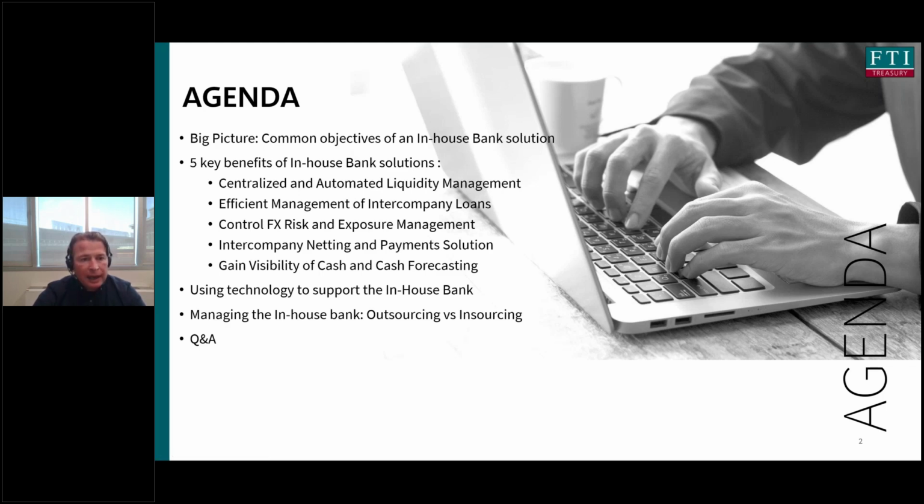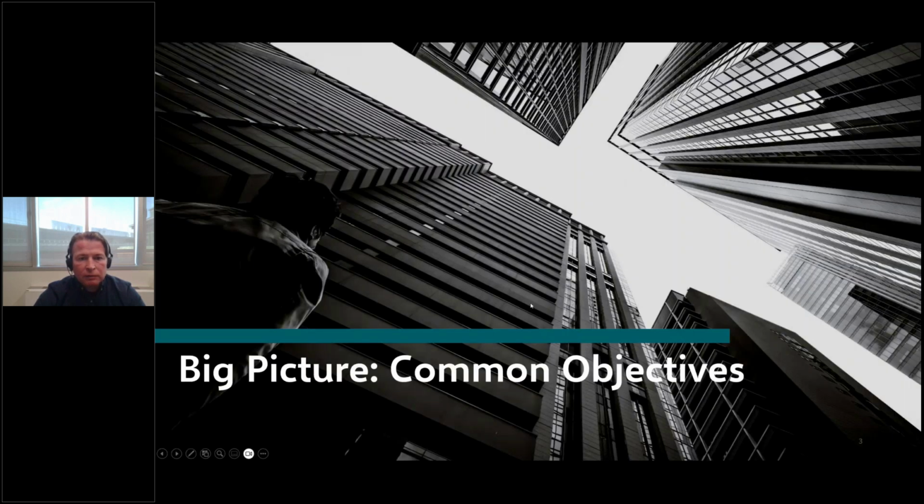And then we're going to look at how you can resource your in-house bank. In reality, most people look at the choice of either outsourcing that to a third party or doing it themselves within their own organization. And then importantly, we're going to have a Q&A. I would hope that the presentation will take us up to around 20 past the hour, and then we can leave 10 to 15 minutes for Q&A towards the end of the session. Okay, so let's kick off.